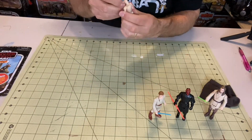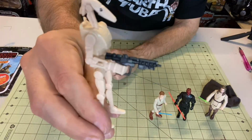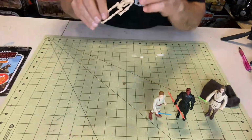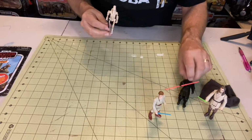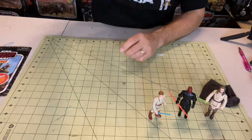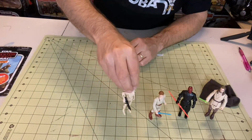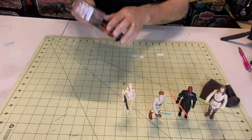Does he hold his blaster? Yeah, his blaster. Oh man, Hasbro, thank you. What a great job! Holy cow! Oop. Darth Maul liked it so much he passed out. Sorry, my table's a little shaky. All right, and let's see. How's his feet work out? Nice. Well done. All right.